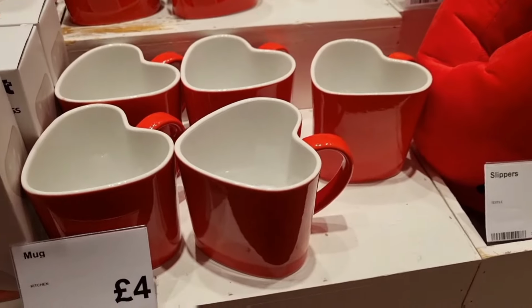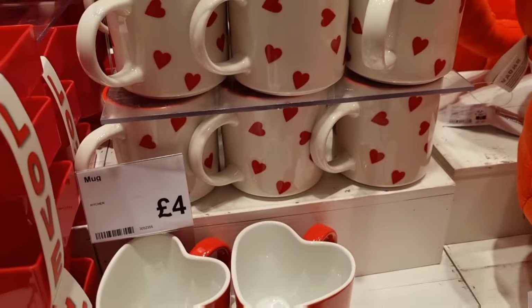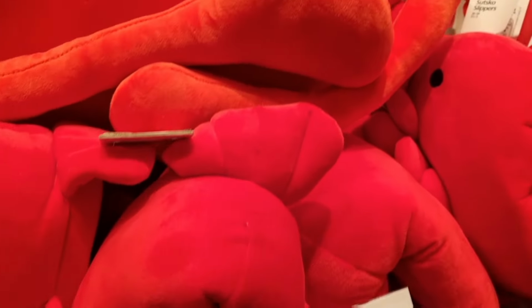Oh, I hope I dry off a little bit in here. You know when it's proper windy rain and it's all gone everywhere and it's got the bottom of my coat wet, which is rather annoying.